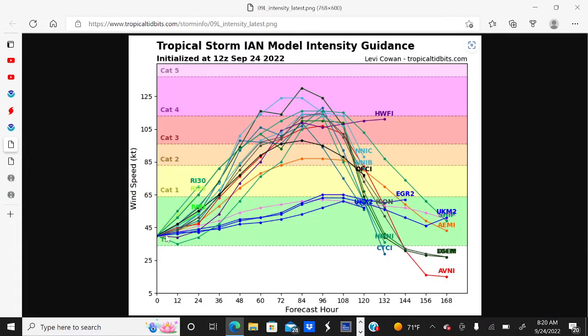Looking at the intensity model guidance, Tropical Storm Ian is expected to become a hurricane in the next 36 to 48 hours and a Category 2 in the next 48 to 60 hours. And this is expected to rapidly intensify into a Category 3 with several models bringing it to a low-grade Category 4 hurricane within the next 72 to 96 hours as it begins to move toward the Gulf of Mexico and towards Florida. So this is going to be a powerful hurricane, and like I've mentioned in my other videos, it's going to be moving in an environment that is almost perfect for strengthening.